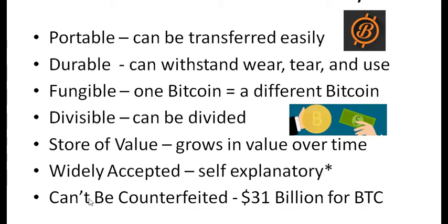This is about the only thing that Bitcoin still does not meet yet, and it's not widely accepted. It's accepted in some spots, but when there comes a day where you can use Bitcoin anywhere, then that's when it'll meet all of these, and then also can't be counterfeited.